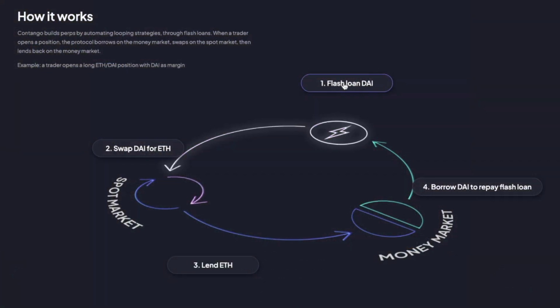There, I would like to step back for a moment and really stress that this construction to build leveraged positions is something that had always existed in the world of DeFi. It was called recursive borrowing and lending, or looping. Since MakerDAO existed, in 2017, 2018, this was the native way to go long, for example, on ETH. What people would do is put ETH as collateral, borrow DAI, sell DAI for ETH, lend ETH again, borrow more DAI, swap, and do this loop several times.